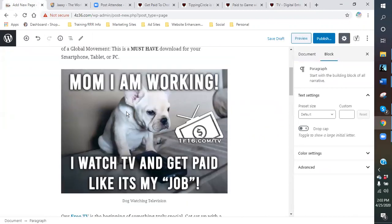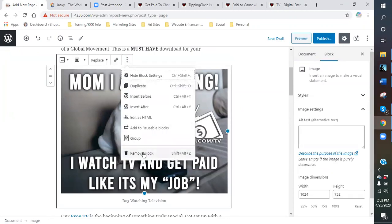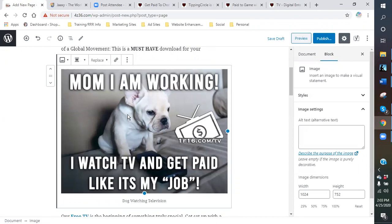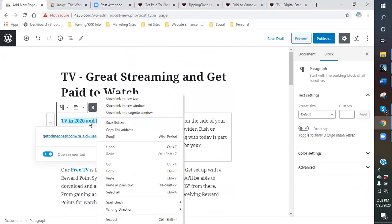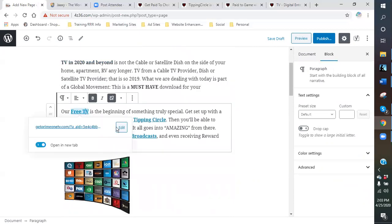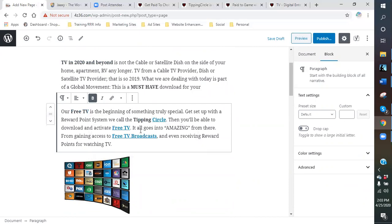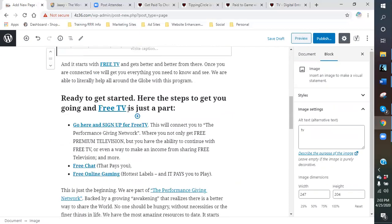And again, this is Rory's meme. You can leave it on there and create your own if you want, if you're not part of the memes program. If you are part of the memes program, you'll get one that looks just like this, but instead of it saying 1f16.com TV, it'll say whatever your website is. So I'm just going to go ahead and remove this because I know she's not in the memes program. And we're going to go ahead and remove all the links. Make sure this isn't linked. No.